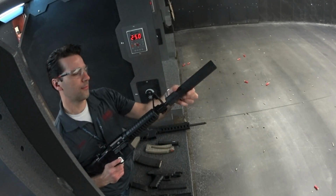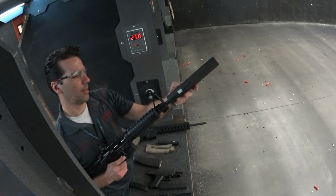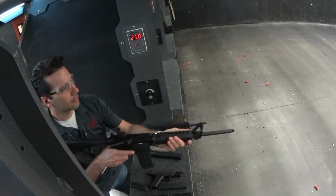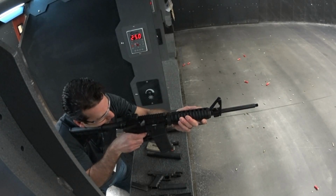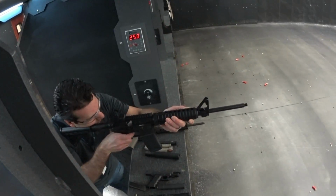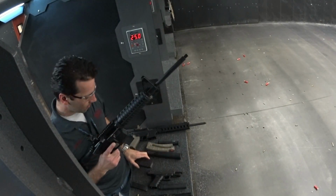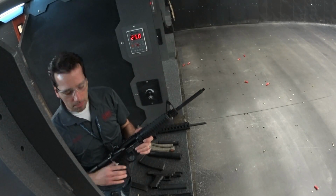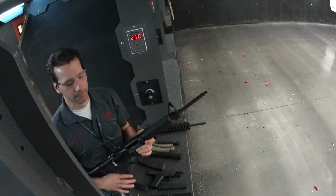Alright, so there's a few rounds with that suppressor on. Go ahead and spin it off here real quick. Alright, safety off, here we go, the AR-556 without that AMTAC. So there you go, you can see that makes a big difference on that 556. And believe it or not, it actually helps quite a bit with recoil.